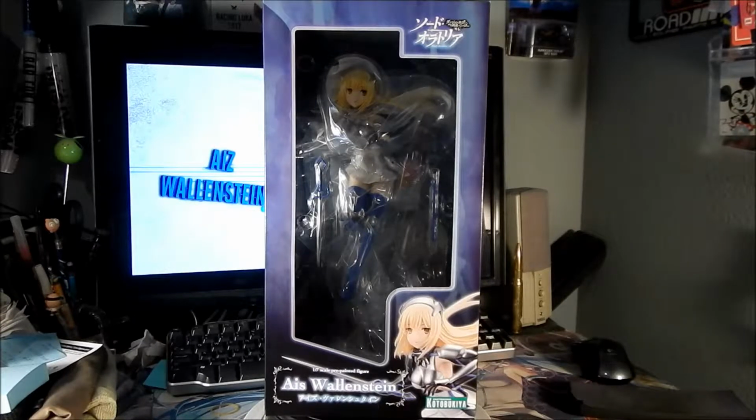It's a 1/7 scale, but it's close to like a 1/6 scale. Yeah, the box is huge. It looks like the box would be for a 1/6 scale figure, maybe even a 1/4 scale, maybe a 1/4 non-standing type of figure. But anyway, so there it is. And let me go over how much I got her for.